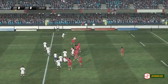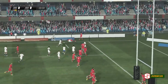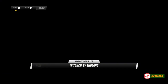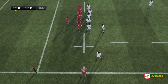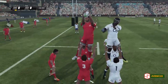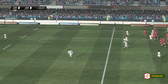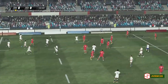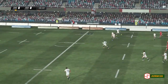Strong defence. This is a good opportunity here. And that's a line out. That was a good clean line out. Once again, an enormous kick. Up he goes to make the catch. The number 10 with a good catch while airborne.